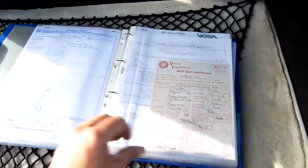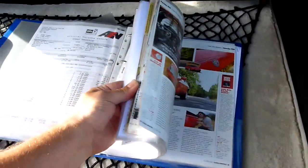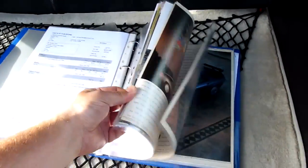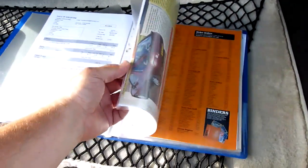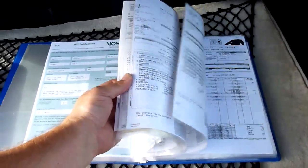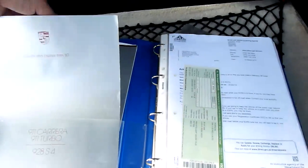Tyre inflator, handbooks, and then there's a little bit of service history with the car, just to give you an idea. There's just a few bits and pieces with it for everything that's been done to it from day one. There's even articles on buyer's guides for 928s in there. You know, this is a proper car. Been really well looked after. Look at all that lot. I haven't totaled it up, because I'm sure it's pretty scary. But she's, like I say, been well looked after.